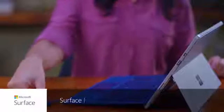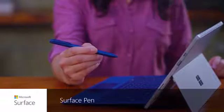Moving onwards in your demo, we're going to show you the Surface Pen in action. One of the best apps to showcase the pen is OneNote.